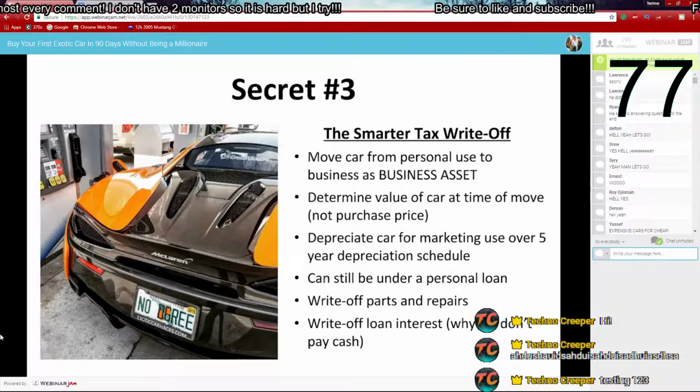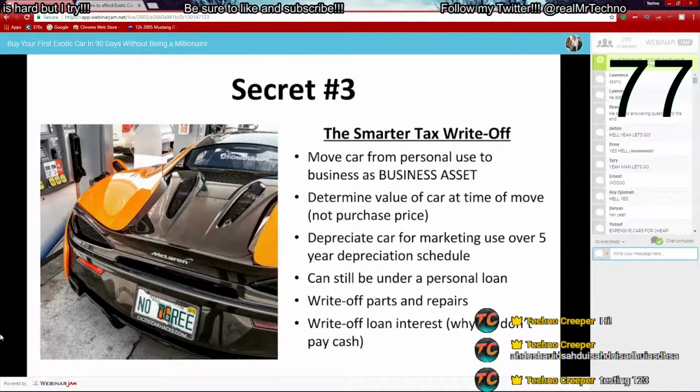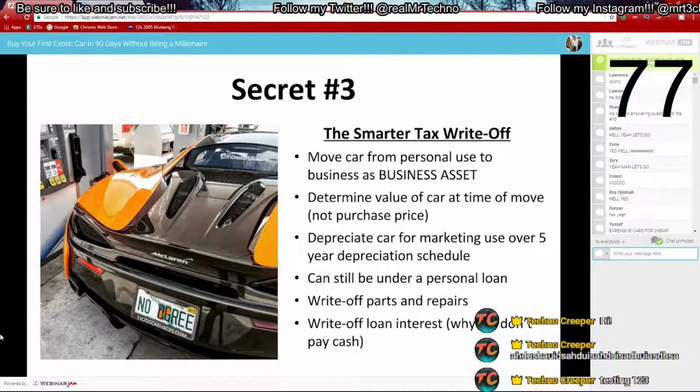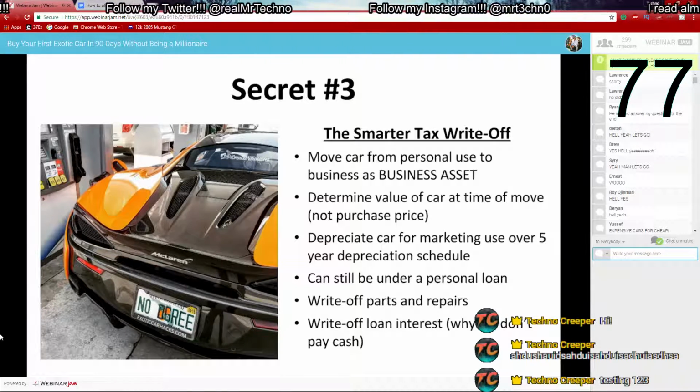You do not have to have owned it first under your business. You do not have to have it financed under your business to take advantage of this. We teach you all that. You determine the value of the car at the time of move, not what you paid for it. So you could have paid actually less than what the car is worth at the time you moved it into your business.